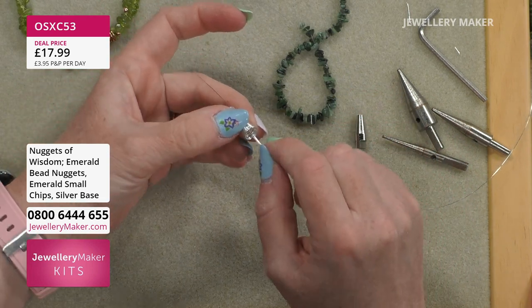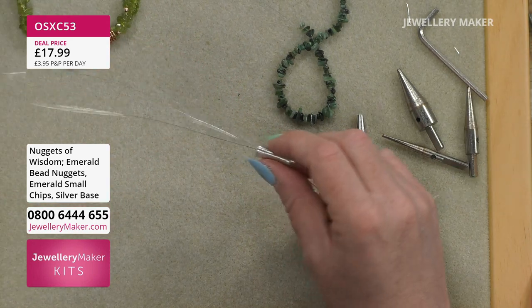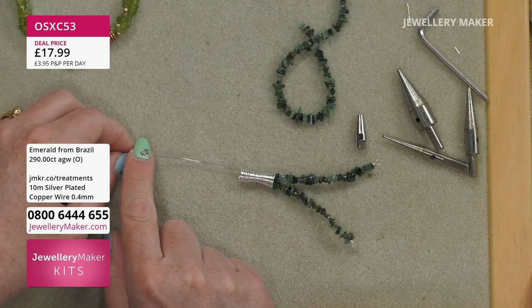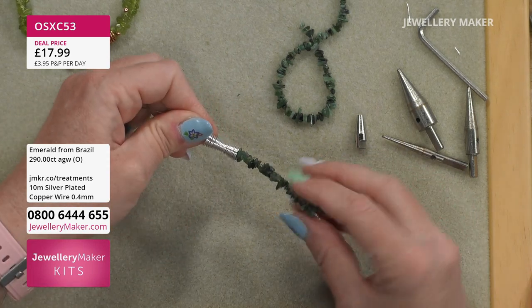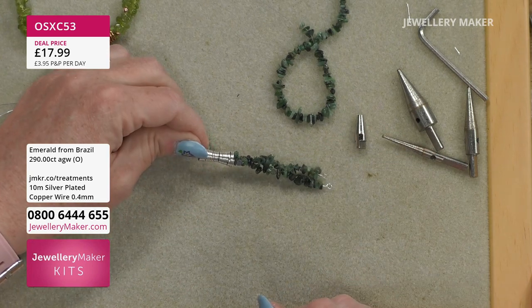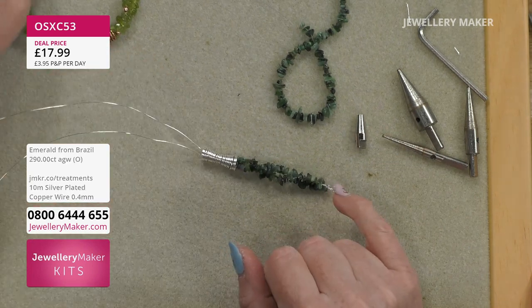So this cone is going to be in the middle of the bracelet. Just pass them through that way. And then you're going to add your nuggets onto the other end as well. And then because it's wire, as I said earlier, when you twist them together, that twist is going to stay like that, okay? And then you just attach your clasp at the end.